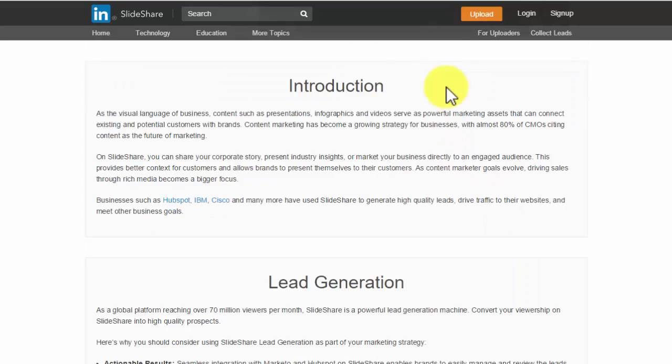For business. The visual language of business, such as videos, infographics, and presentations, is an important marketing tool. You can use your SlideShare to share your present industry insights, your corporate story, and market your business directly to your targeted audience. You can also use SlideShare to generate traffic to your website.